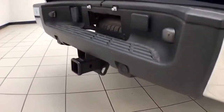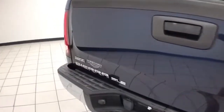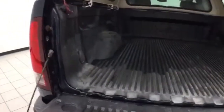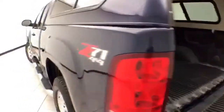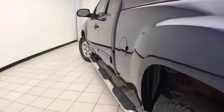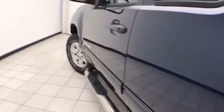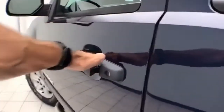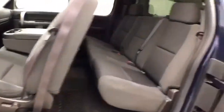Rear parking sensors for additional safety. And trailering package. Drop-in bed liner for protection as well as easy cleaning. Step bars make it easy to get in and out, especially for kids or shorter passengers. This SLE has keyless entry with remote start. Extended cab doors on both sides of the truck.